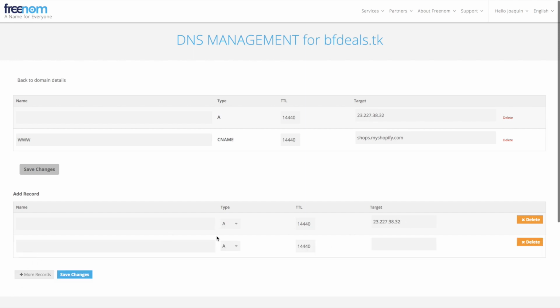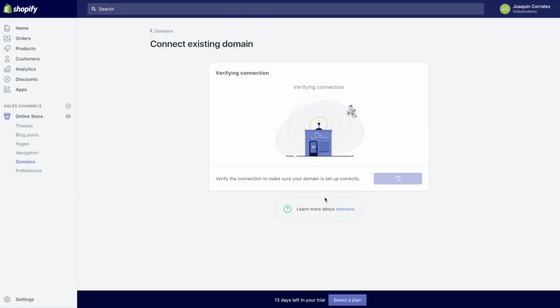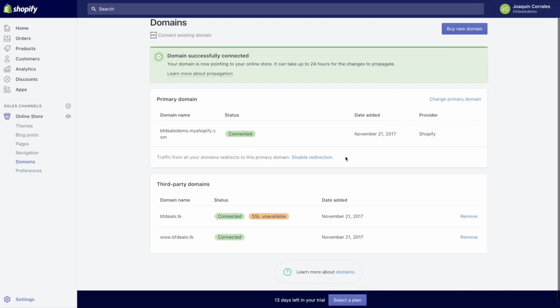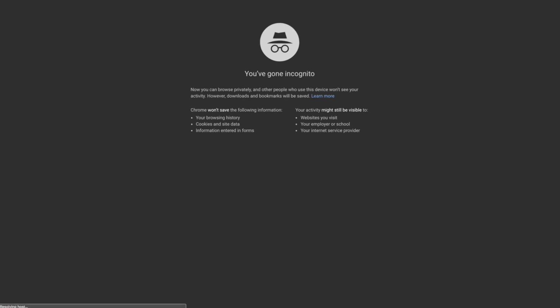Then you're going to click More Records. Here you're going to click on CNAME. You're going to put this as here, and you're going to put www as the bottom. Then you're just going to click Save Changes, and then they're going to go to the top, right? So once you have them at the top, your store is going to automatically connect to this domain here. Then what we can do is verify the connection back in Shopify, and Shopify is going to make sure that the domain was appropriately connected. See, so we're connected. So now if I go here to this new window, I type bfdeals.tk.